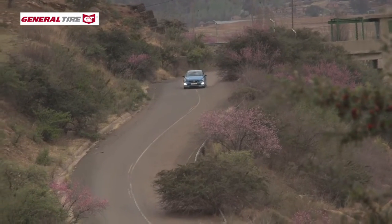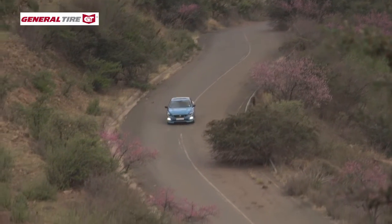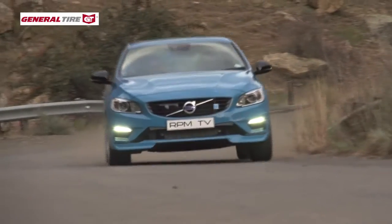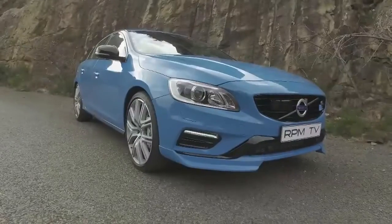It's rapid, yes, and highly competent, with the all-wheel drive system delivering loads of grip and the specially calibrated steering providing decent feedback, but it lacks the all-out thrill and engagement you'd expect of a sports sedan with so much urge.